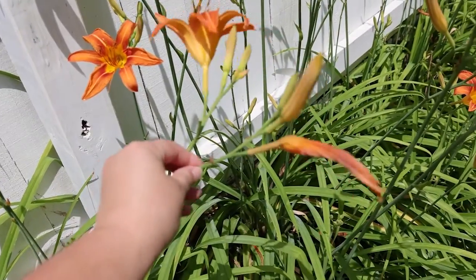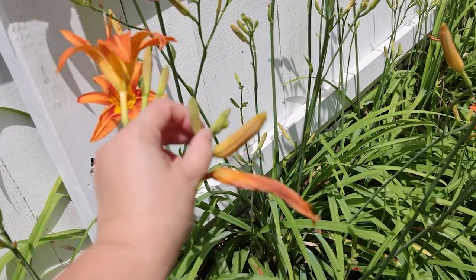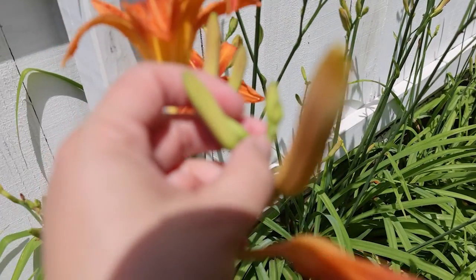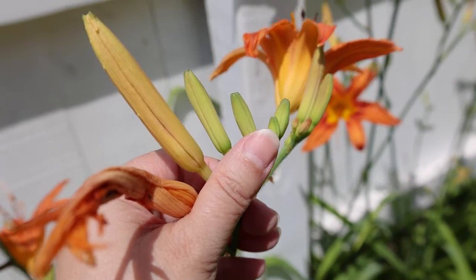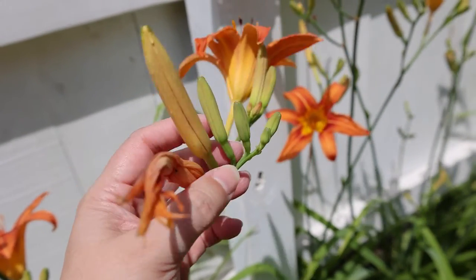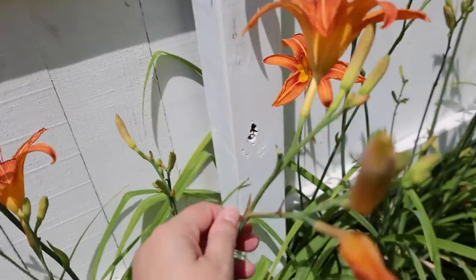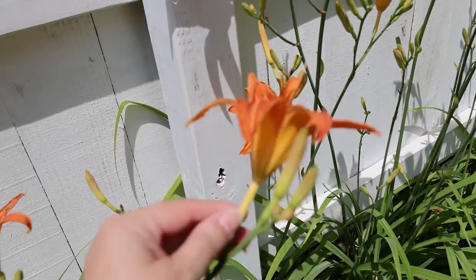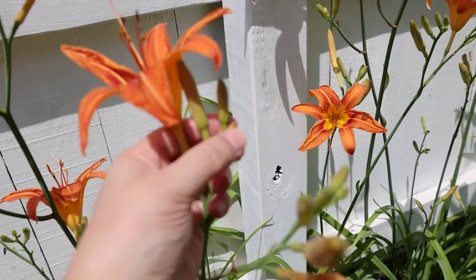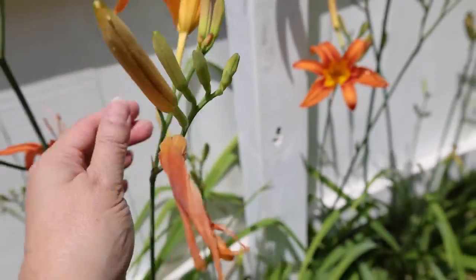So here's another one. Yesterday's bloom. 1, 2, 3, 4, 5, 6. There's a tiny one in there. Do you see it? On this side so you can see it. Look, there it is, tiny, getting ready to come out. Now I've lost count. 1, 2, 3, 4, 5, 6. And then this one splits just like the other one. Today's bloom is 7, 8, 9, 10, 11. There's some really tiny ones here too. So 11 on this one.